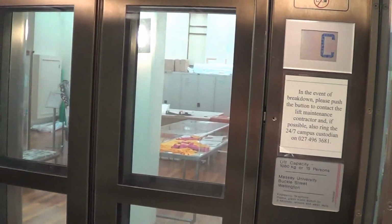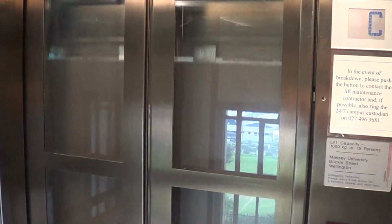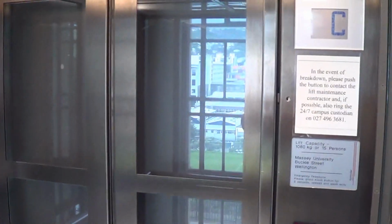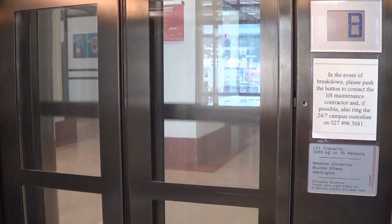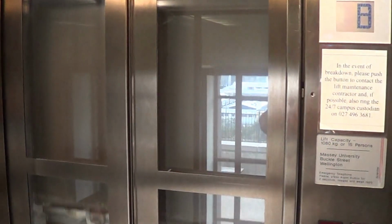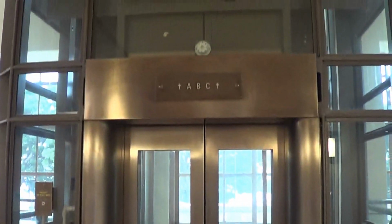Let's go back down. There we go, you can see the indicator and out the doors. It's got a capacity of 1,080 kgs or 15 persons. That's a late 90s, early 2000s floor indicator, so that gives us a bit of an indication. It's obviously not the original lift for this building, but it's a good start.